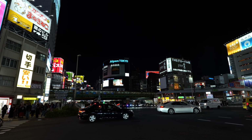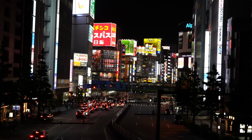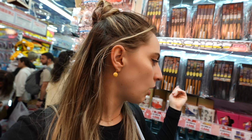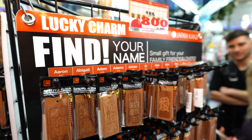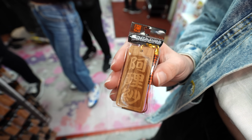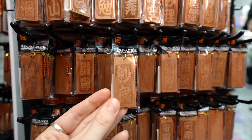If you come to the Shinjuku location, it's really easy to go souvenir shopping because there are so many tourists here. They've like laid it out here for you. This is the kabuki section, so it's all traditional stuff. We've got chopsticks, cups. Yeah, there's so much in here. It's kind of overwhelming, so don't come here if you're like claustrophobic. It's not for you. If you're wanting a fun souvenir, you can get your kanji in a wooden like plate as a keychain.